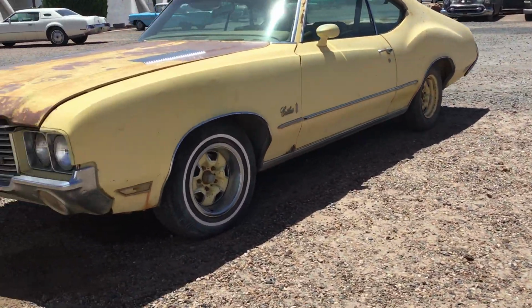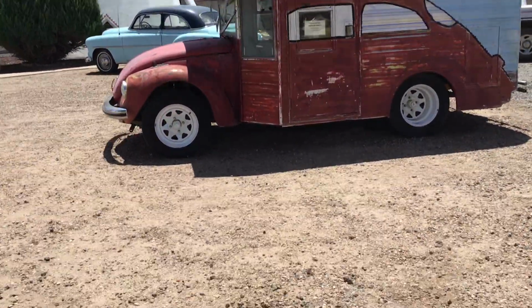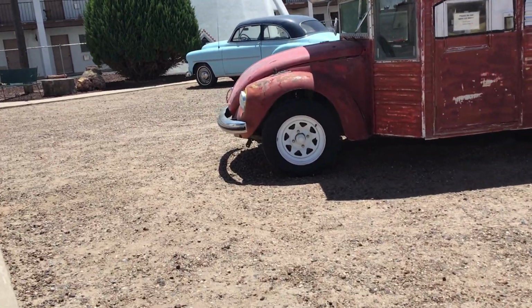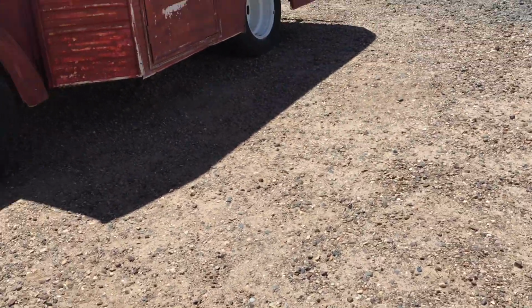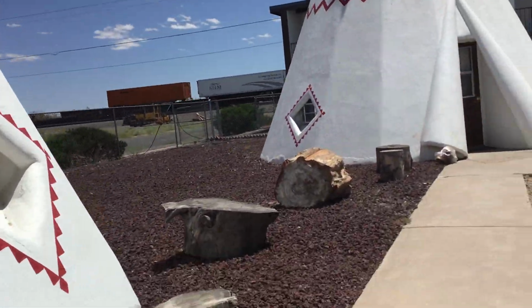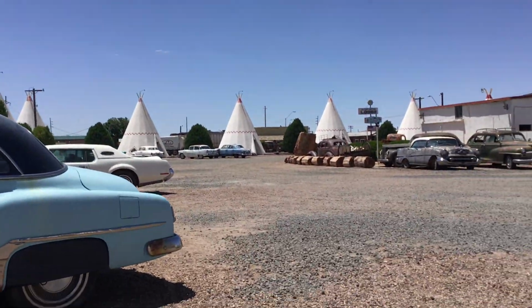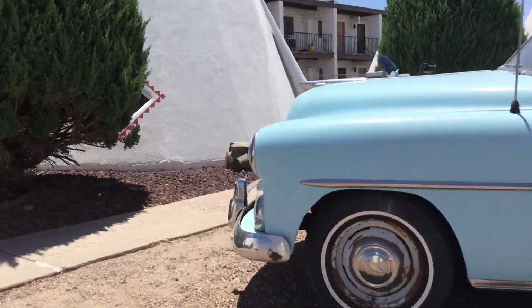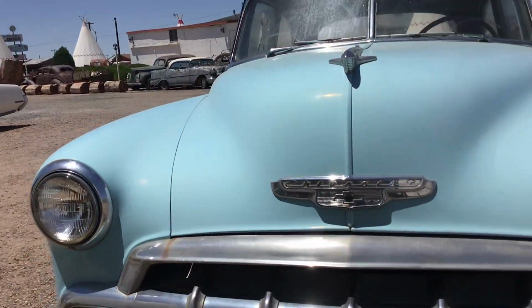Ooh, look at it. It's a mini. Mommy, look at the mini. Look at, they ripped off a mini hood. Or a Volkswagen. Holy guacamole. See? There's another car. Holy smokes, how many cars are there? This has to be a long video. I'm sorry. It's too much.